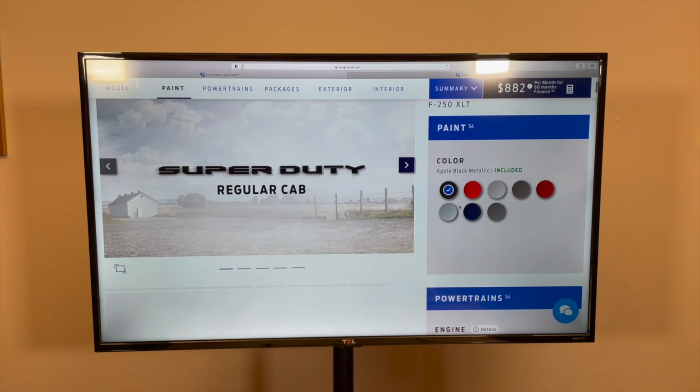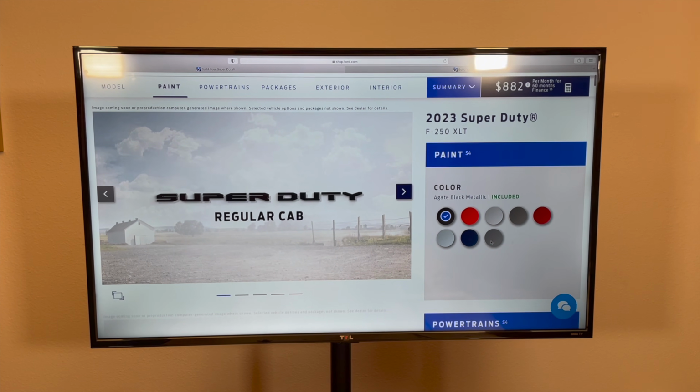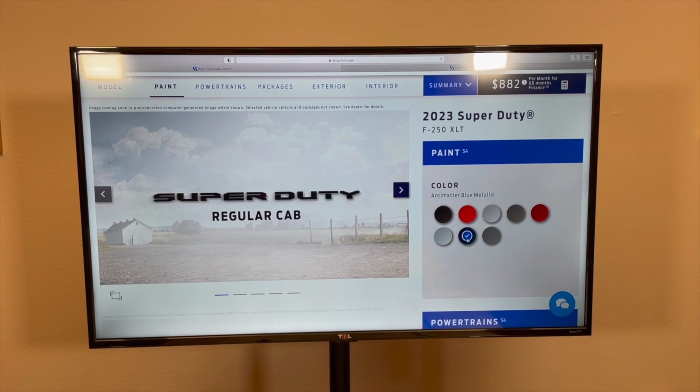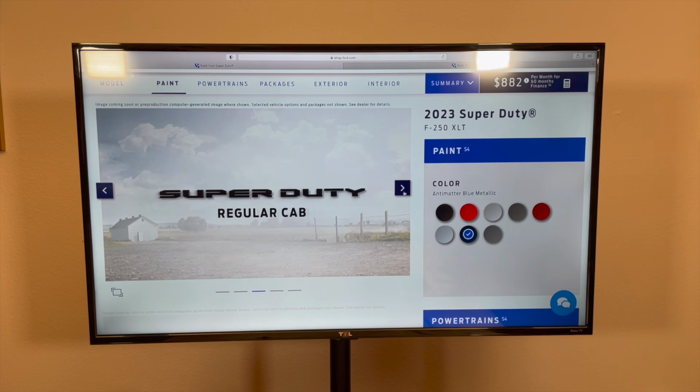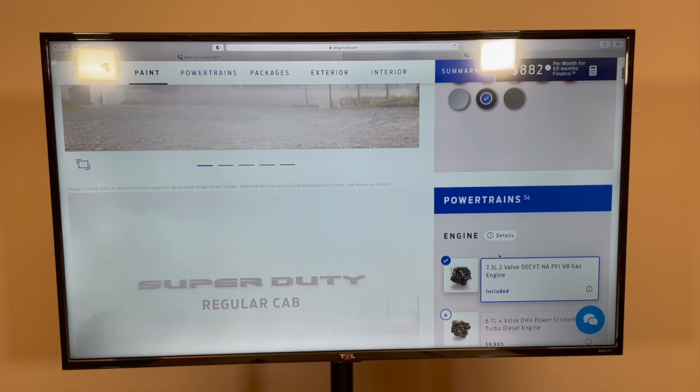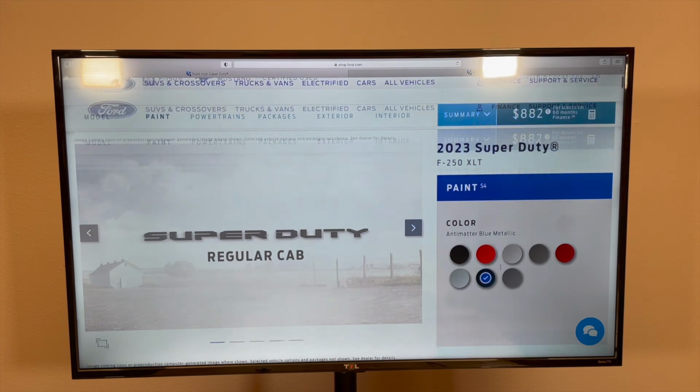Here we go. Oh, we got to pick a color, huh? Yeah, so we got to pick a color. I kind of love the Antimatter Blue. I do too. It's a dark blue, but it's a really nice blue. And for some reason, it doesn't want to show us photos, which is kind of sad. And then we got to pick the engine.